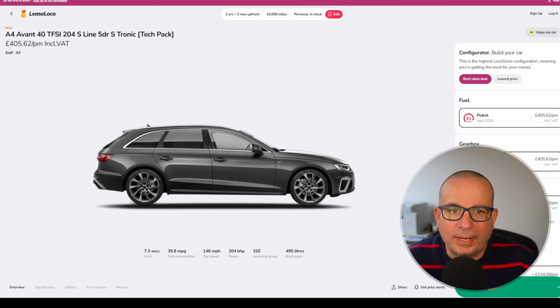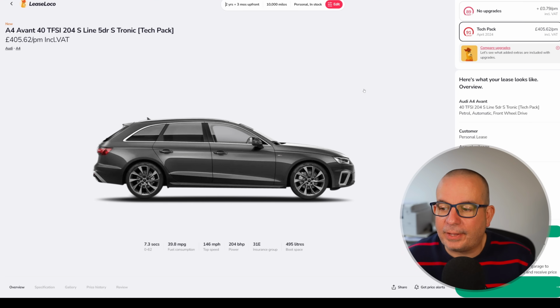Audi A4 next. This one's the 40 TFSI 204 S-Line S-Tronic Tech Pack. That spec, that trim level, that engine, that gearbox, exactly what I would go for if I were leasing an Audi A4 myself. 405 quid a month. This is on a 2-year deal rather than a 3, on 10,000 miles a year.